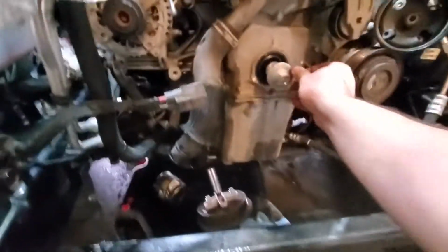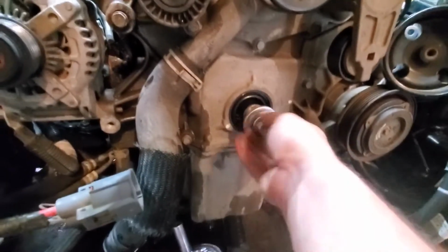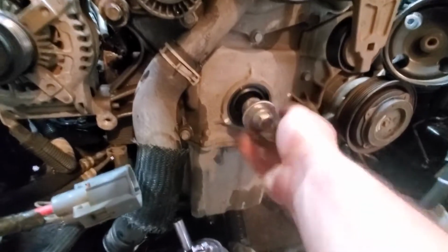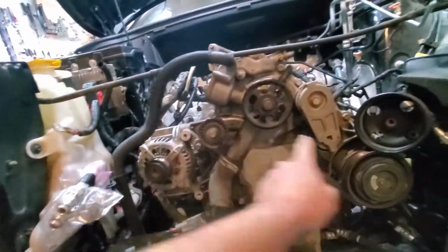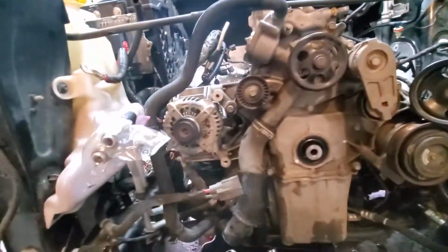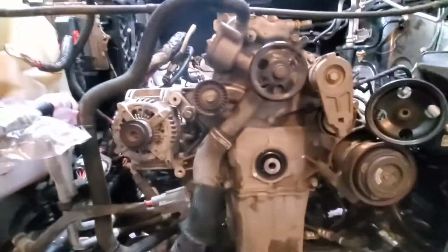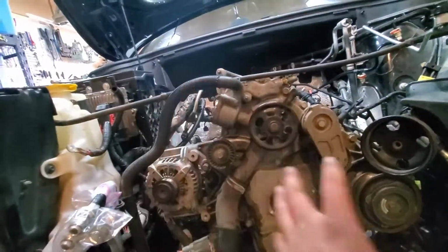I was hoping to just use the push rods that they have, but I don't like to pull against the threads. Some people like to put the bolts in and pull, but it doesn't work. So we're off. Now we can actually move forward, get the water pump off, get the alternator off, get the compressor off, and then, barring any issues, we actually should be able to get this cam out.